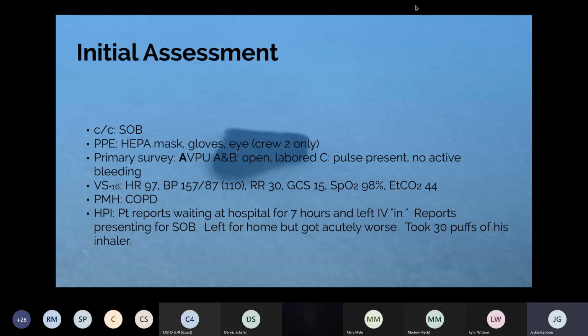Primary survey is that the patient's awake, his airway is open, but he's labored, his pulse is present, and there's no evidence of any active bleeding. The first set of vital signs obtained were at 16 minutes after patient contact. Heart rate of 97, blood pressure 157/87, respiratory rate of 30, GCS of 15, and SATs of 98%.